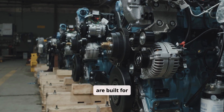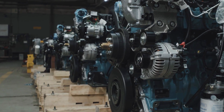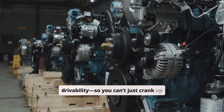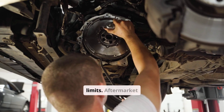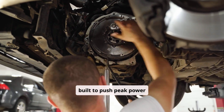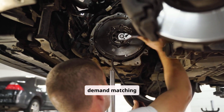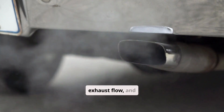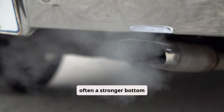Factory-installed turbos are built for balance, reliability, emissions compliance, and broad drivability, so you can't just crank up boost without hitting limits. Aftermarket kits, on the other hand, can be built to push peak power far higher, but they demand matching upgrades. Fuel delivery, intercooling, exhaust flow, and often a stronger bottom end.